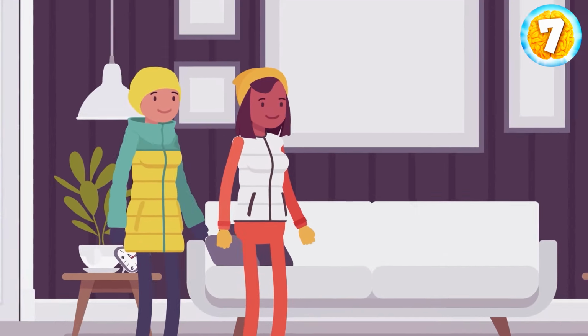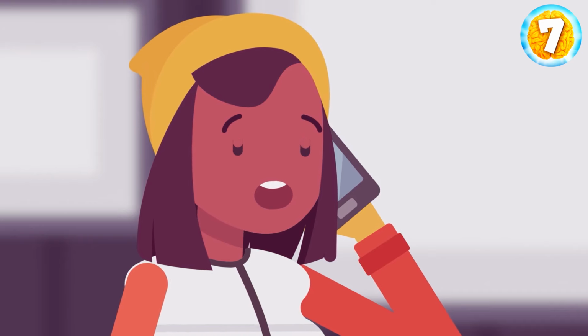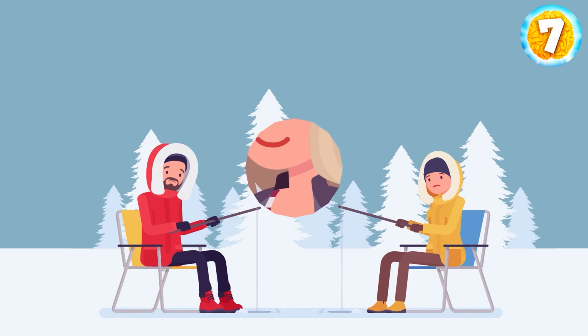Nina and Abby got home safely. But someone had burgled their apartment while they were absent. They called the police, and they questioned 3 neighbors. Jeff said, "I was away all weekend, fishing with my friends."